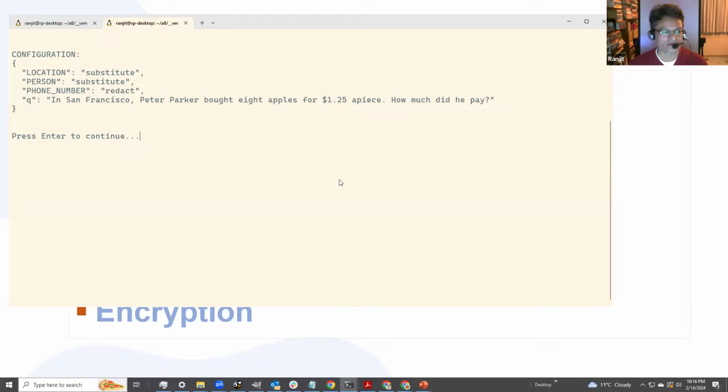The second example I wanted to show you is a little bit different. It's a similar kind of sentence, but in this case, we actually want to do something with this information, which is 8 apples for $1.25 a piece. How much did he pay? So in this case, you cannot encrypt this information, or at least there are tools where you can potentially encrypt this, but if you take the normal approach, you cannot encrypt it, because then the value of how much he paid will get modified. So again, same kind of idea.